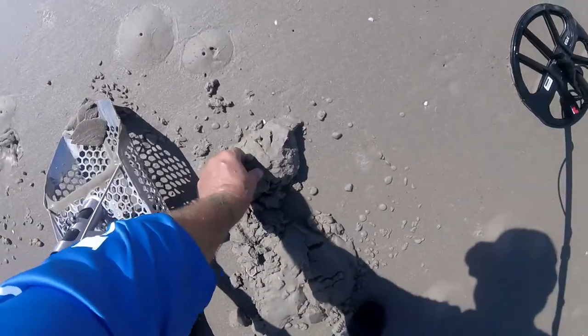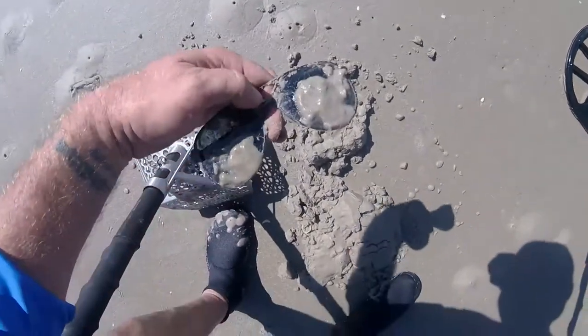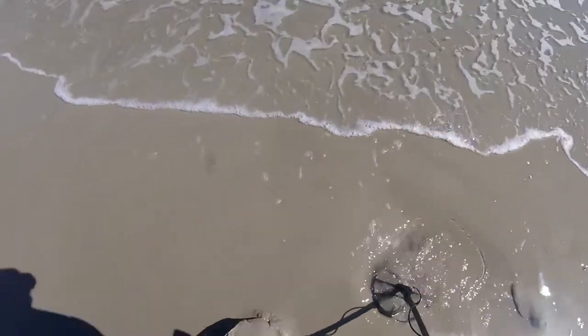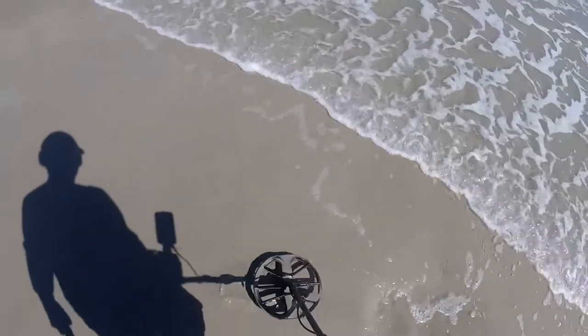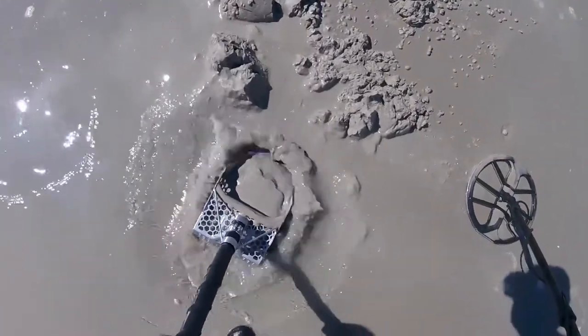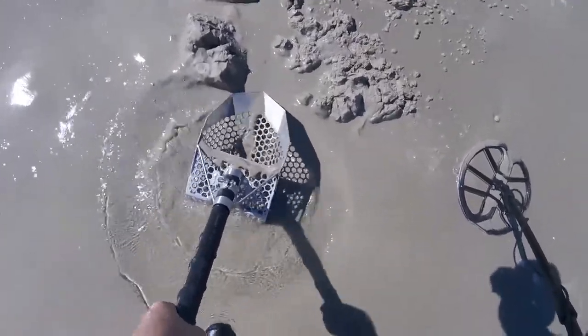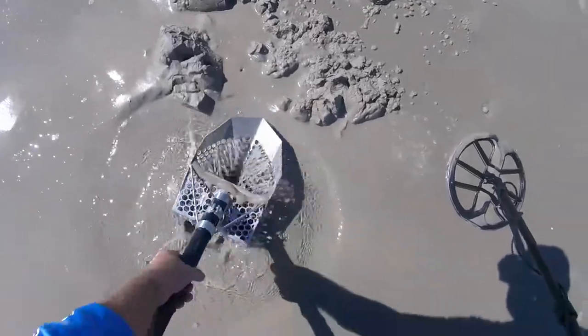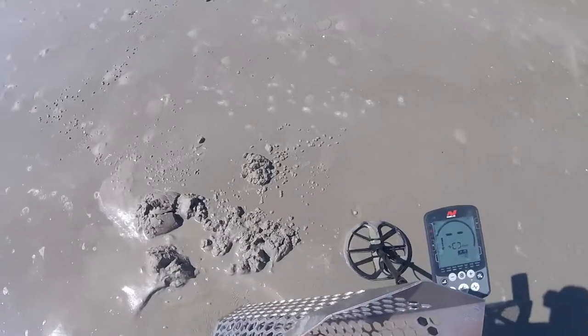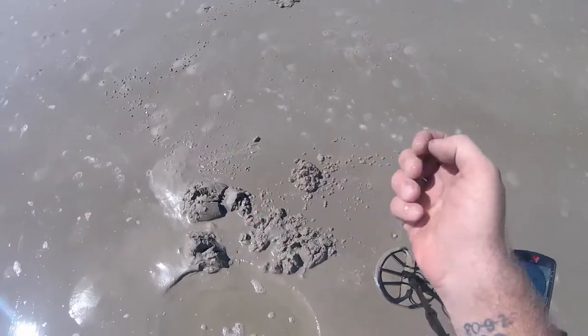Look, it's another pair of sunglasses. Wow. Okay. All right, we got another 14 in the scoop. What do you think? Another pair of sunglasses? Let's see. It is. It is a pull tab. All right.